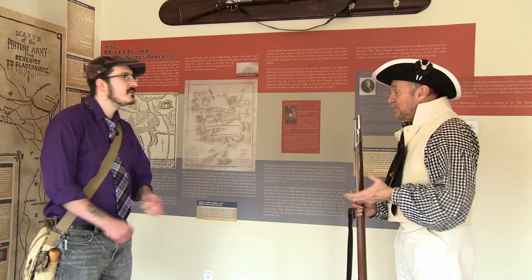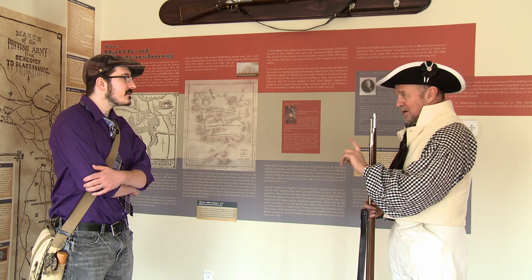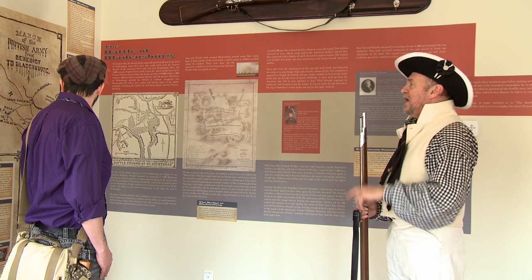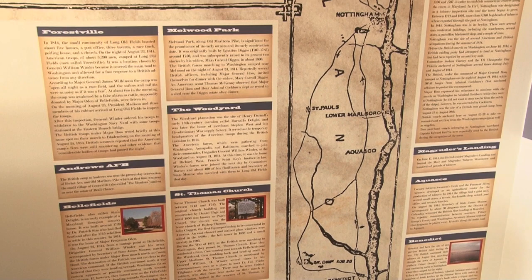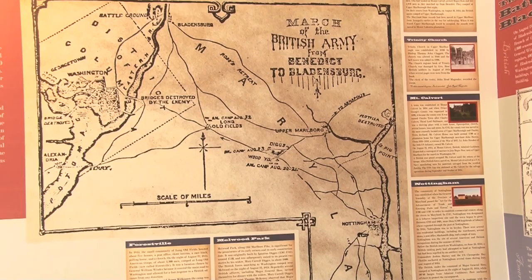The British know him. They know who he is, okay? And finally, they box him up in St. Leonard's Creek, and he realizes that he can't get out of this situation because they blocked it. So he burns his ships and then hauls the cannons all the way from down there, all the way up to here, all the way to Bladensburg. Okay. And he sets himself up at the top of a hill.